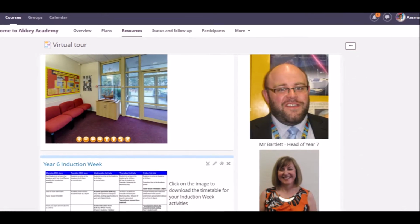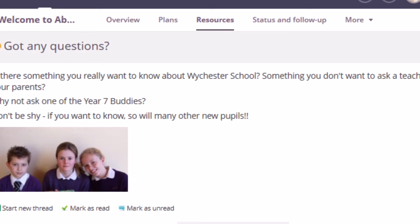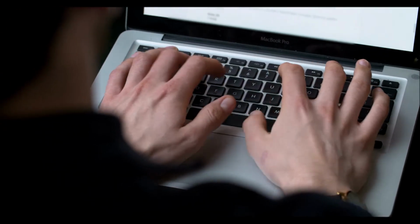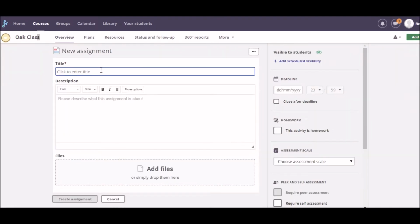He's been collaborating with a transition coordinator at the secondary school to set up a buddy system and other information to make the move to big school a little less frightening. In preparation for their move to secondary school, Year 6 students have weekly homework set through Fronter's assignment tool.